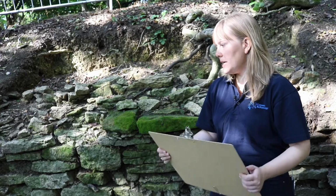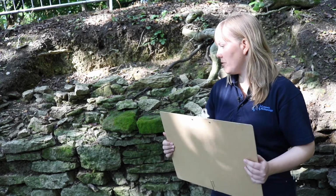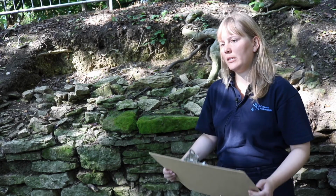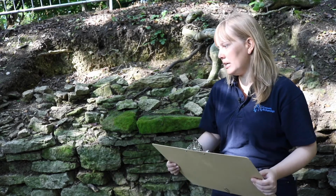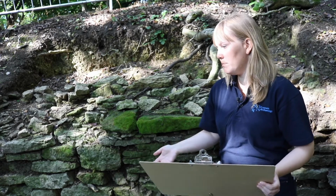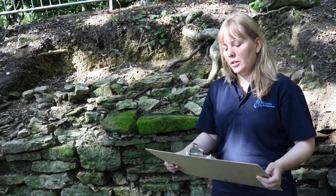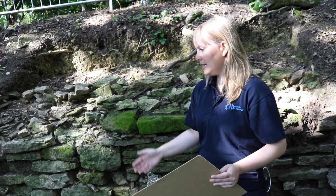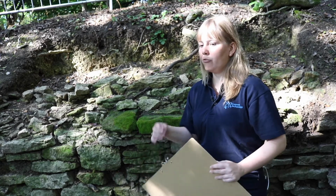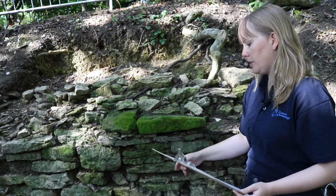So apart from actually digging out the feature and cleaning it up, a very vital part of what we do is a full record of what we've uncovered. And that's partly just because a lot of the time by digging something, we destroy the evidence that's in the ground. So what ends up happening is we have to keep a very detailed written and drawn record as well as photos of anything we uncover.